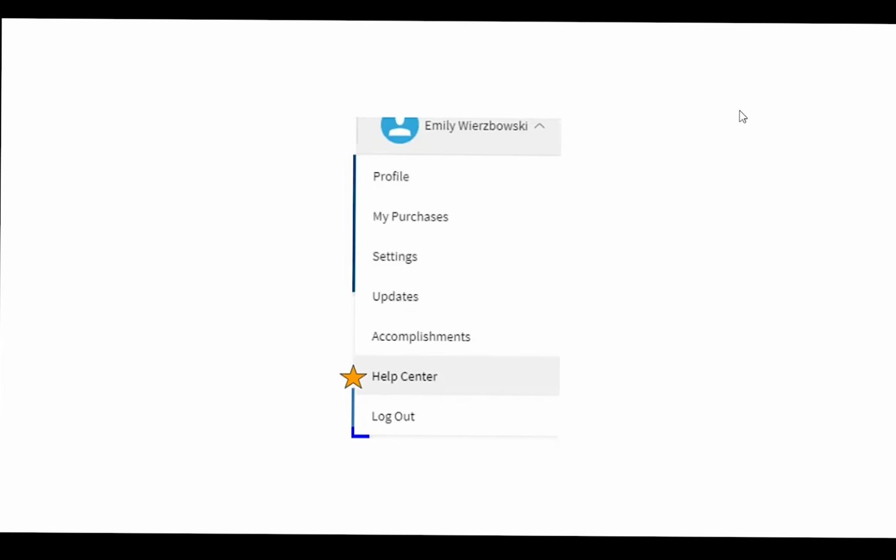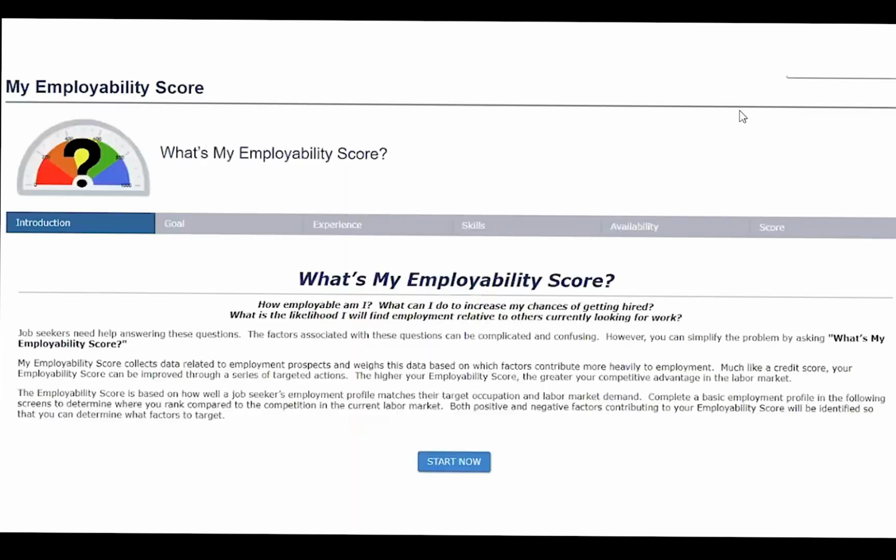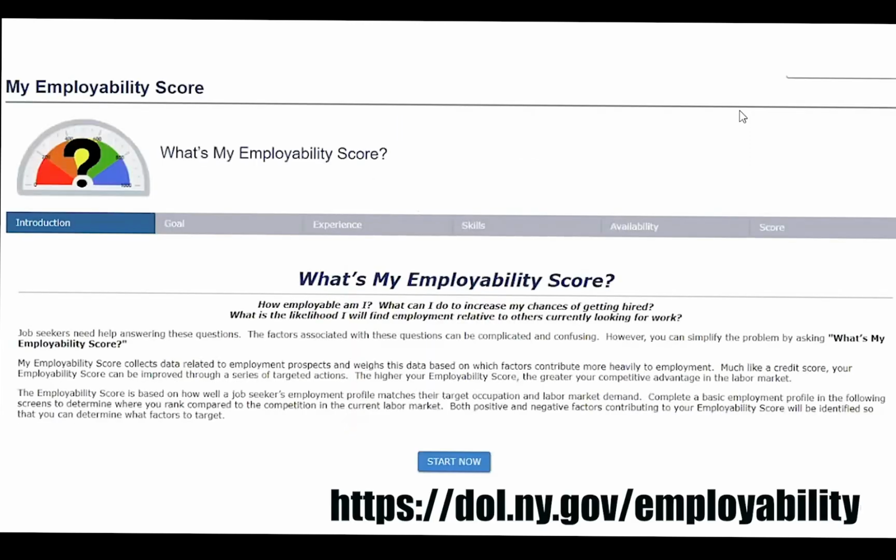Okay, so now we're going to be moving into a couple of resources that might help you decide what types of classes you should be taking. The first one is another resource through the Department of Labor. It's called My Employability Score. I know it sounds really fun. Basically you answer a couple of questions and it will tell you how employable you are. But I think the main takeaway from it is the skill assessment.